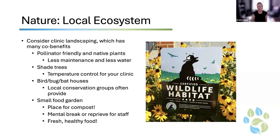And if you're really lucky and have some outdoor space, you could think about a small food garden. Some people have a green thumb. I personally love gardening. Some people want nothing to do with it, but it can be a place for the compost that you've started doing within your veterinary clinic. It can provide a mental break or reprieve for staff. Nature has incredible healing benefits that are well documented in the literature. And it could give access to fresh, healthy food. Obviously, in Canada, we can't do this year round, but it might be a nice thing to look forward to in the summer with many co-benefits.